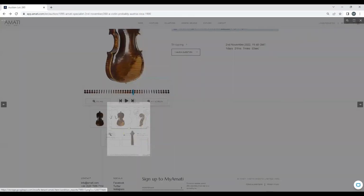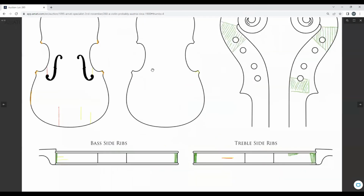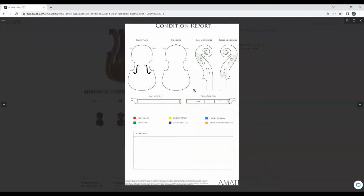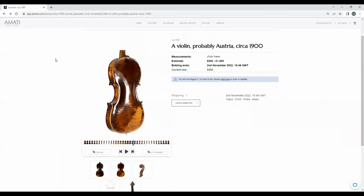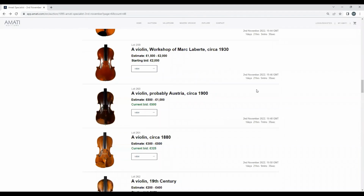It's good to get an overview of all types of instruments, even if you're not that interested in them. But I just think that people should still really look through all the auctions from front to back. Because I used to be really picky, and I feel like I missed out on a lot of learning opportunities.